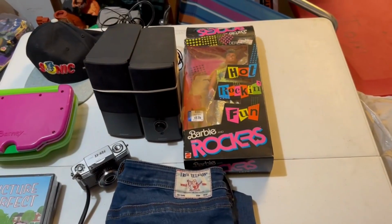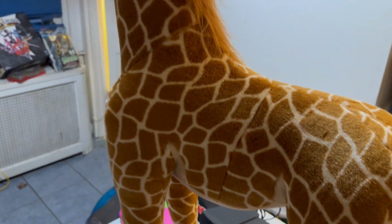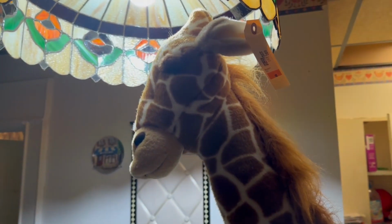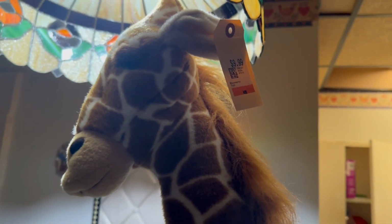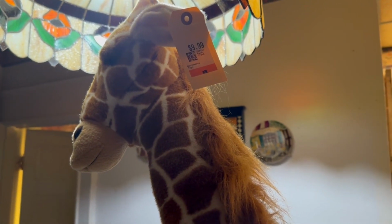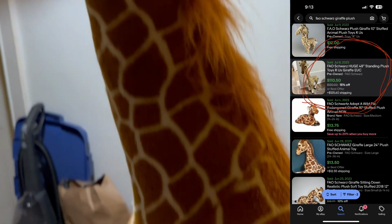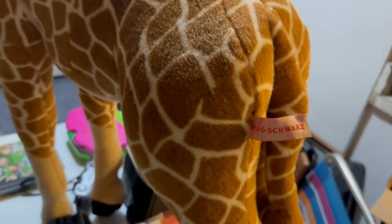So, as you can see, guys, oh, hold on one second. This ginormous monster here is an FAO Schwarz Toys R Us exclusive Giraffe plush. There was only one sold comp I found when I was trying to look up FAO Schwarz Giraffe for this exact monstrosity. But it sold for what I believe was $110 plus $125 shipping. And as massive as it is, I'm sure that it won't actually cost that much money to ship it. So I will actually be able to make a little bit of profit off the shipping alone.